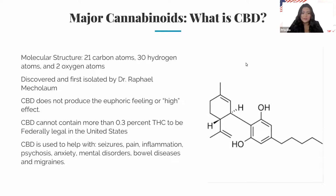Now, legally, at least federally in the United States, CBD cannot contain more than 0.3% of THC. So CBD is used to help with, again, various different things: seizures, pain, inflammation, psychosis.